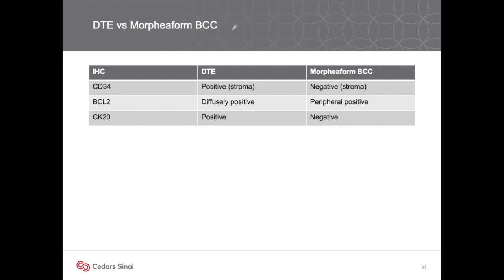Another useful marker is BCL2. It will be diffusely positive in basaloid islands throughout BCC, but only positive in the periphery of DTE. CK20 can be helpful too. This is a Merkel cell marker and is commonly found in DTE but is negative in BCC.